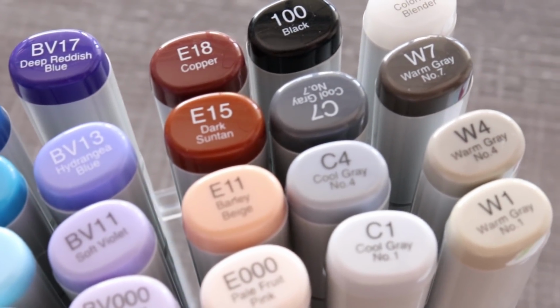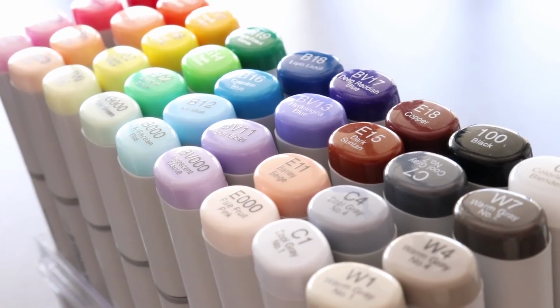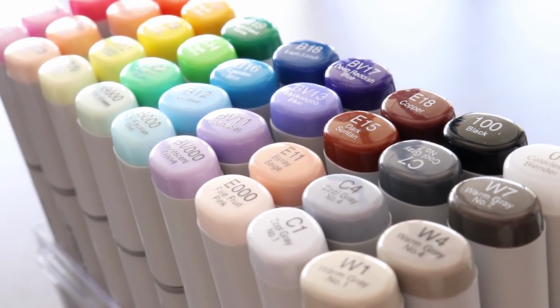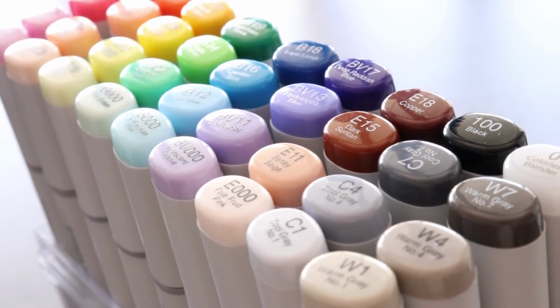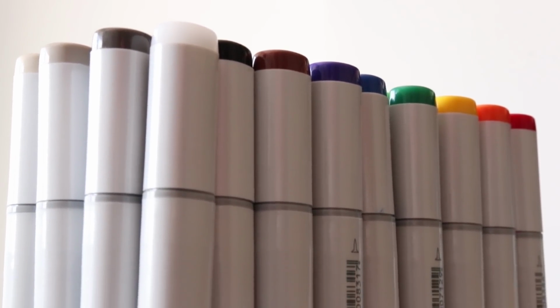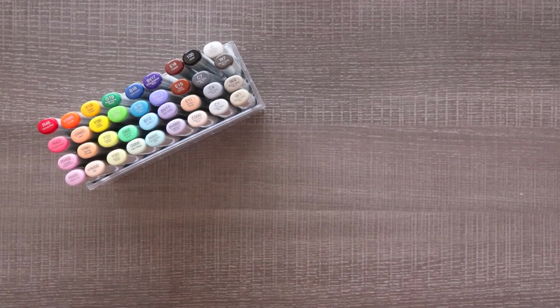When I was in Japan, I saw this set, and this is a 36 basic color set, and if I divide the price, it comes to about $3.60 a marker, which is about half the price as the US price. So I decided it was now or never. I got me a set. I want to see what makes Copic markers so popular. I know the brush nib is very nice from what I hear.